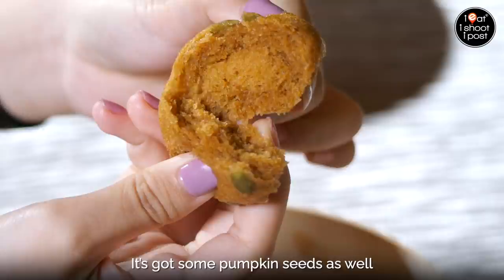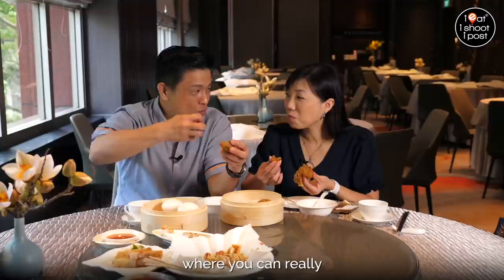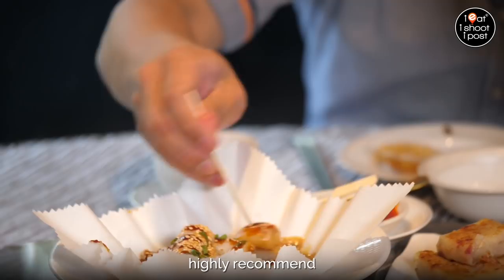Nice. I like the smell. Very good. It's nice. I was expecting the usual mullet cone, the big, thick one where you can really get your hand into it. But it's got a nice flavor. I would say that this selection is the one that I am most impressed with. This sesame chee chong fan is something that I would highly recommend. And the rest are all competent.